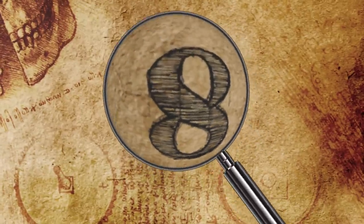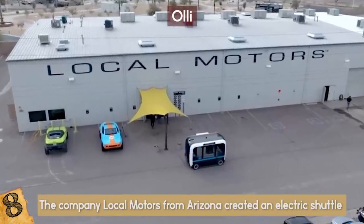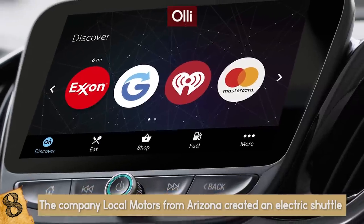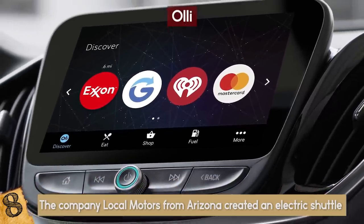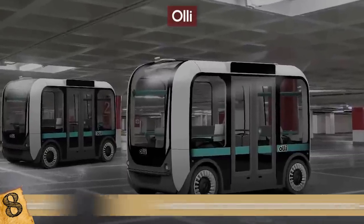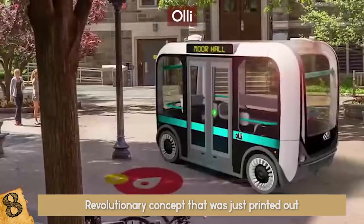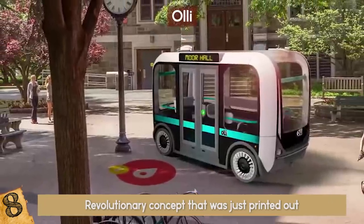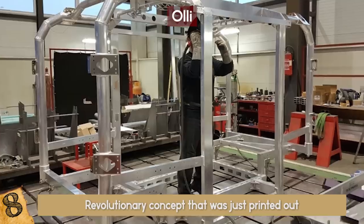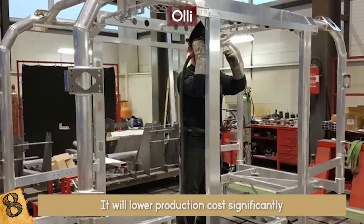Number 8, Olli. The company Local Motors from Arizona created an electric shuttle that's 3D printed and partly recyclable, and it's the first vehicle to use IBM's Watson cognitive platform for automobiles. The amazing thing about this vehicle is that it was a revolutionary concept that was just printed out. The idea isn't just to make a new vehicle and make some extra money, but to reshape the car-making business top to bottom. Since it's made of 3D printed materials, it will lower production costs significantly.